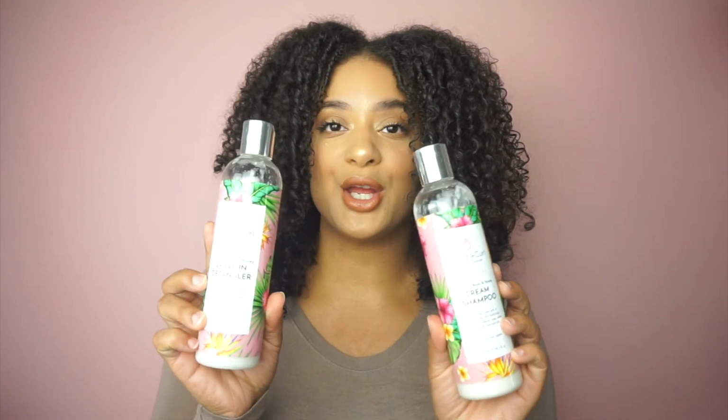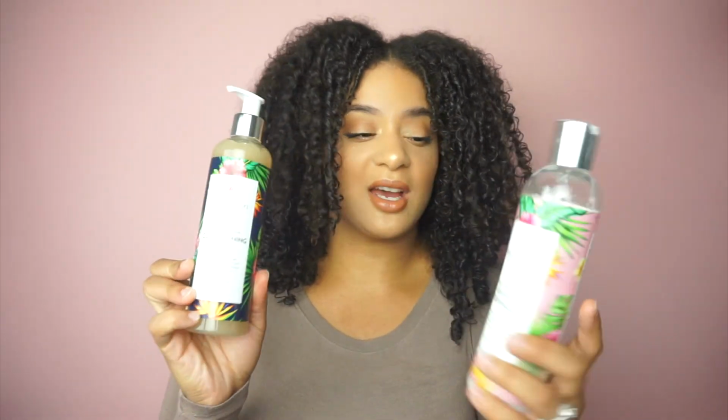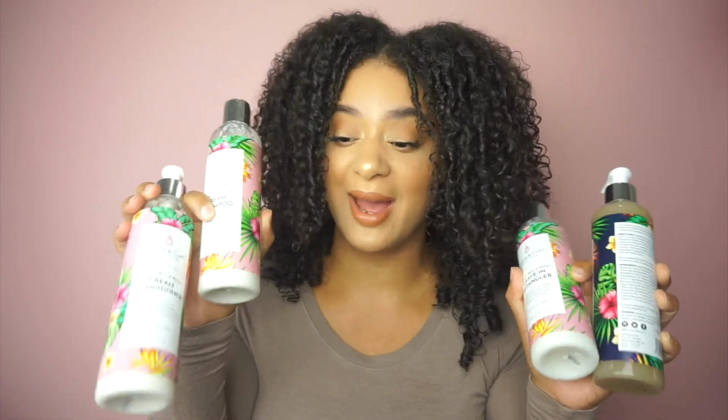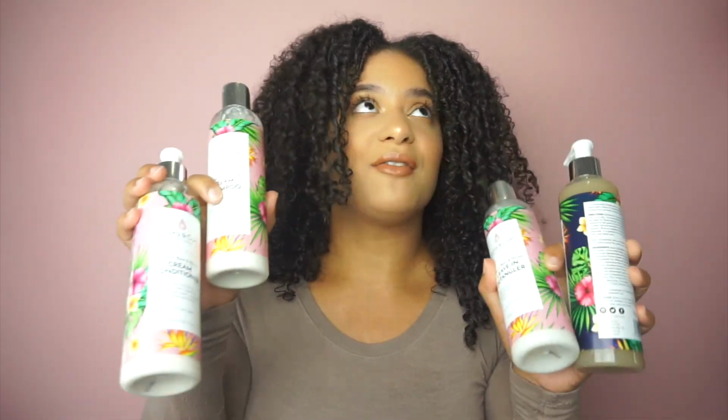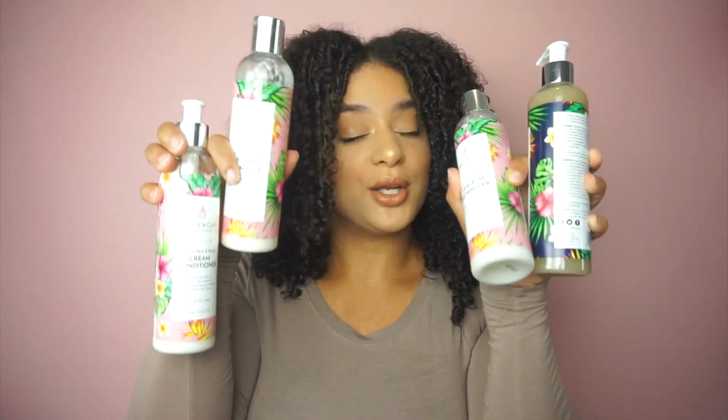Okay, so the first line that I want to show you guys is the Flora and Curl line. Okay guys, this line is absolutely amazing and works great for my hair type, and it's one of my favorites. As you can tell, some of these bottles are almost empty. I absolutely love this brand. Highly recommend it if you have my hair type, if you have low porosity hair, if you need to get moisture into that hair. These work amazing.